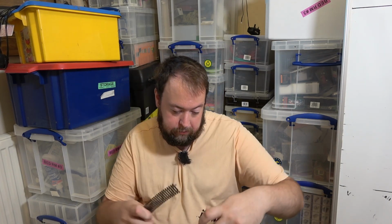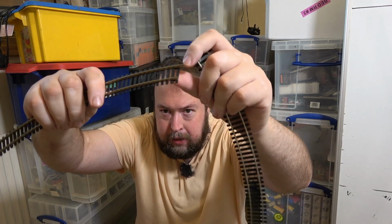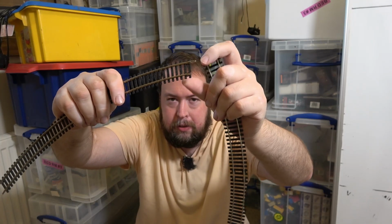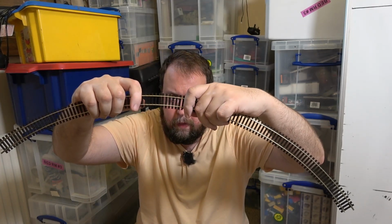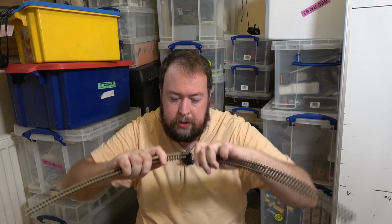So, making the track is easy peasy. These little things here are fish plates, but you all know that. You line up your fish plates.